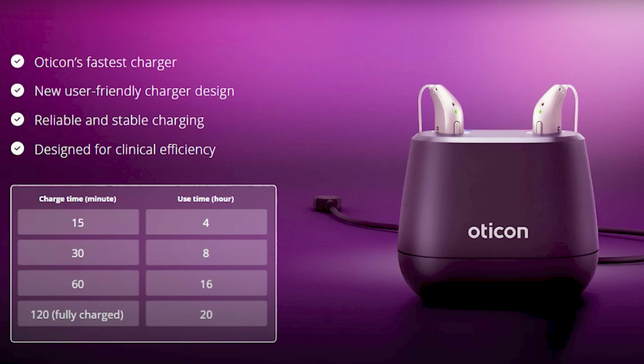And whilst Oticon have made improvements to their rechargeability, they've taken a slightly different approach. By increasing the size of their lithium-ion battery to a size 13, a single charge will now only take 2 hours rather than the 3 that we've seen in previous technology. And if one day you fall asleep on the sofa and forget to put them on charge, the next morning you can supercharge them for 15 minutes and that will give you 4 hours of usage. Or if you can make it 30 minutes, they'll last for 8 hours, which is a nice improvement.